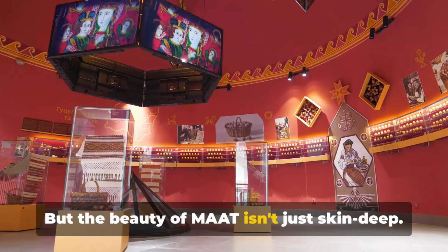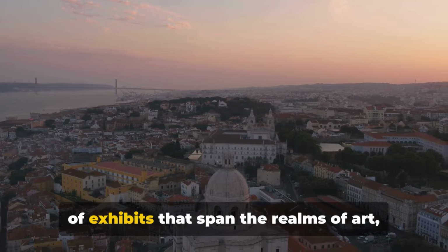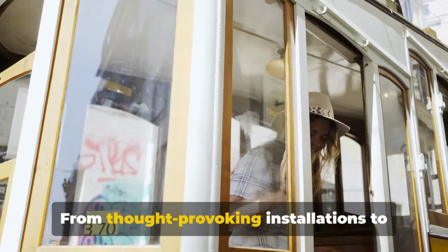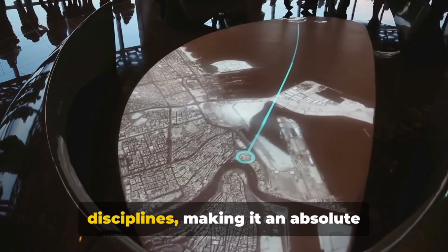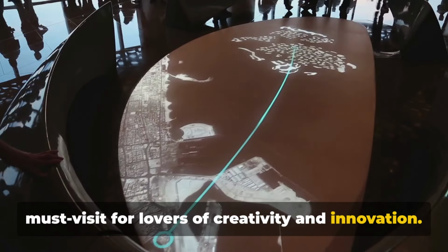But the beauty of MAT isn't just skin deep. Inside, you'll find a fascinating array of exhibits that span the realms of art, architecture and technology. From thought-provoking installations to multimedia experiences, MAT offers a deep dive into the intersection of these disciplines, making it an absolute must-visit for lovers of creativity and innovation.